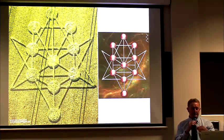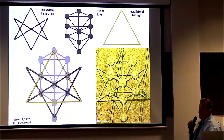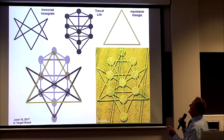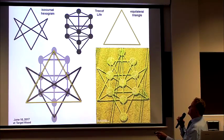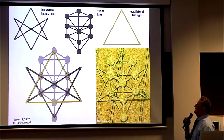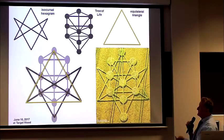I'm going a little quick because there are just a lot of photos. We can come back. And being a scientist, I decoded it analytically. There are three geometries: the isocursal hexagram, the Tree of Life, and a triangle superimposed on one another. This is my geometrical analysis, if you're not artistic, if you want to be more logical, like Spock or Tuvok. And it was very famous. Thousands of people came, and some people slept in it for days.